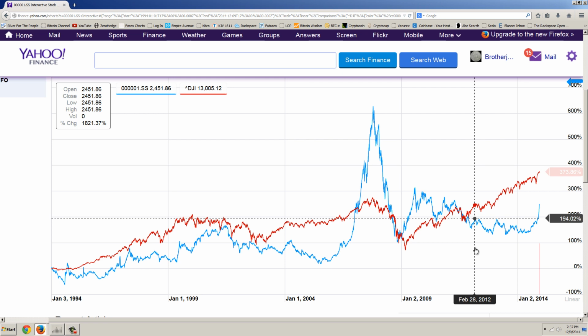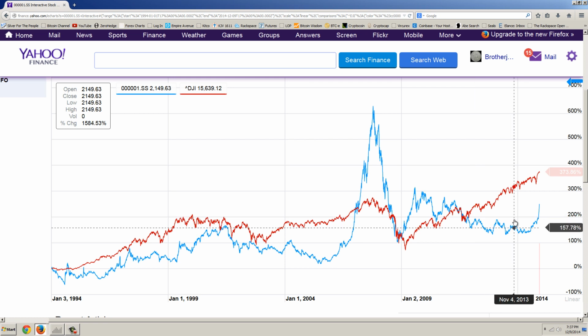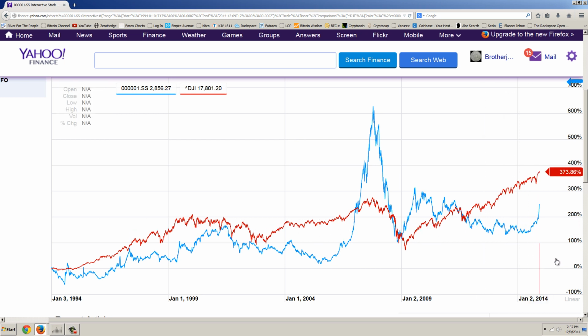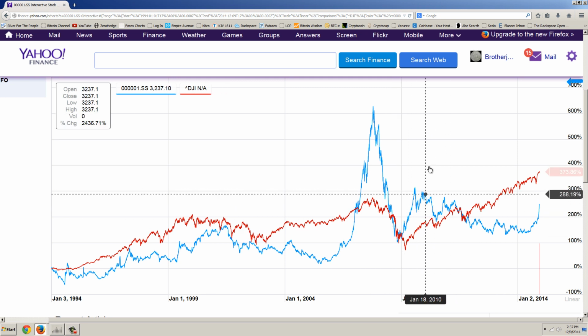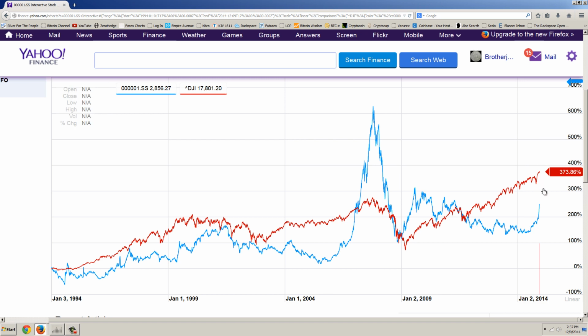So we have this recent turnaround with about a 6% drop. But again, the Chinese stock market is nowhere near overvalued compared to where it was. It hit about 6,000. I think it lost about 75% of its value. Now, the red line, which is the U.S. stock market, in my opinion, is tremendously overvalued.